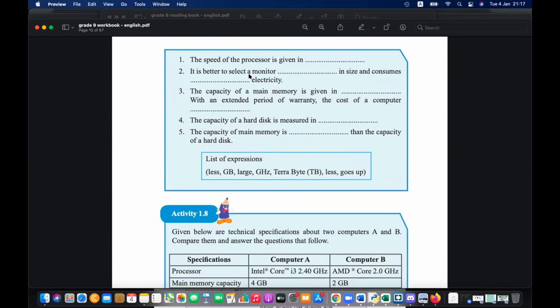It is better to select a monitor large in size and consume less electricity. Large monitor but less electricity. අපිට රැවුලත් ඕන කැඳත් ඕන නේද? ලොකු මොනිටර් එකකුත් ඕන ගාන කරන්ට් එක අඩුවේ කියන්නත් ටිකක් අමාරුයි වැඩි. But that is the requirement. Large in size and less consumption of electricity. The capacity of the main memory is given in GB, gigabytes.